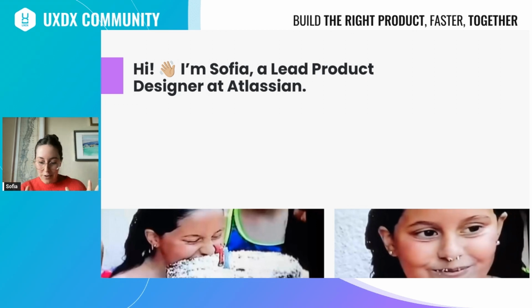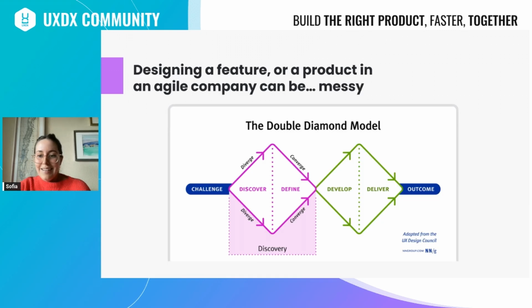Now, professionally, though, I've been at Atlassian for about 2.5 years. I'm really enjoying my time there. At Atlassian, we literally build collaboration and teamwork tools. So it's very fitting for what I'm going to talk about today, but also it really aligns with what I'm passionate about. So that's cool. So let's dive into it.